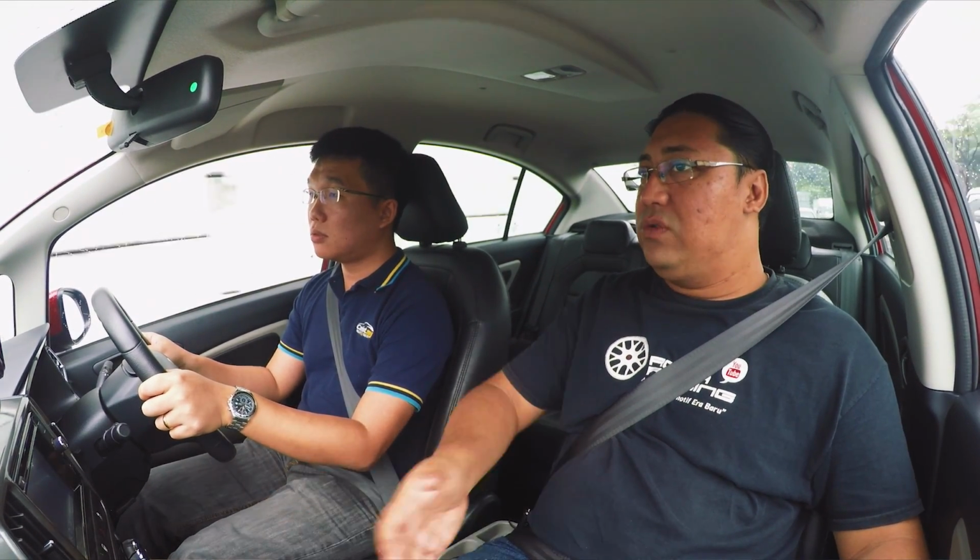Which variant should I go for? Is the middle variant good enough, or should I go all the way? If you can afford it, go for the top spec model, which is what we're driving now. I mean, you get six airbags.